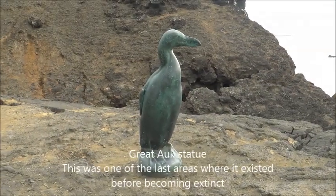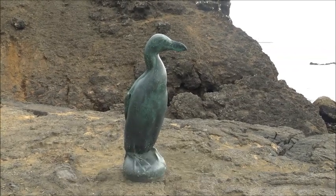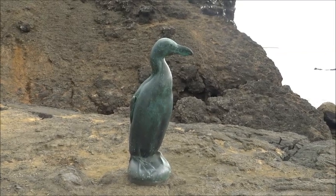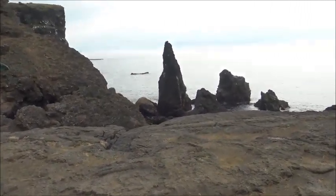This is a statue of a great auk in remembrance of the bird which has now become extinct. This was a bird that could not fly. Maybe that's why it became extinct. And looking down from here into the bay, a lot of really nice rock formations here.